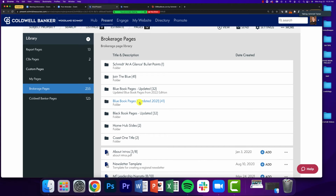That way those pages are still in your presentation. What I would encourage you to do, though, is if you think you do have Blue Book pages in there from last year, go in and double check and then just replace them with the updated versions. That way it's as up to date as possible, has all the relevant information and so on. But we leave the old one there just so that you don't lose it from your presentation. That being said, of course, I try to make it as clear as possible. This one literally says outdated. This one literally says updated. So hopefully that's pretty clear.